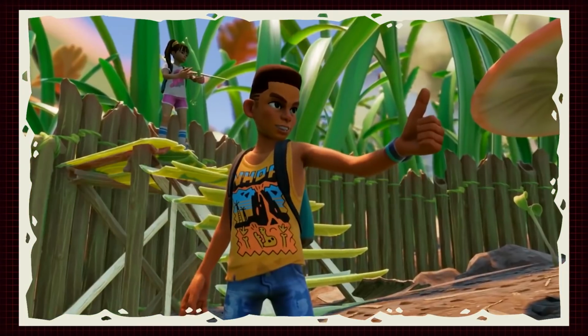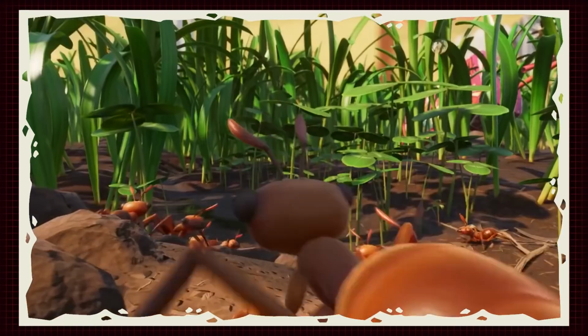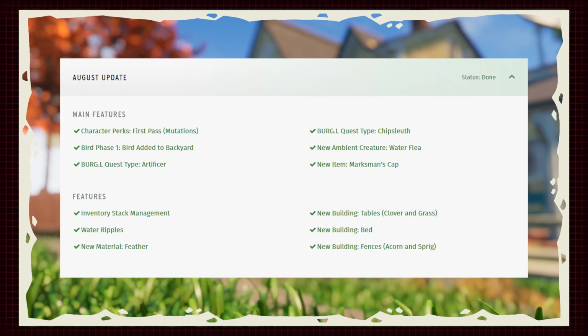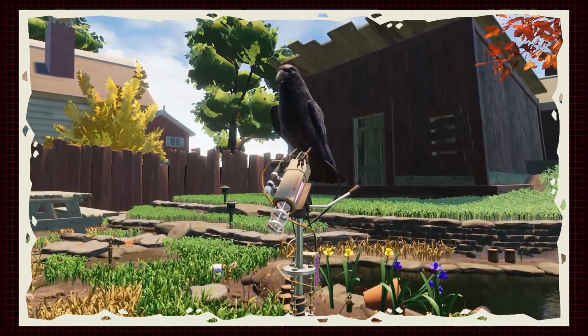The developers have said since day one that they want early access to be an open process, and that means showing and talking about things that may or may not happen. We already know about this first set of features. The August update went live with the biggest change being the introduction of the Crow. We did an entire video covering his location and the new feather resource, so check that out.